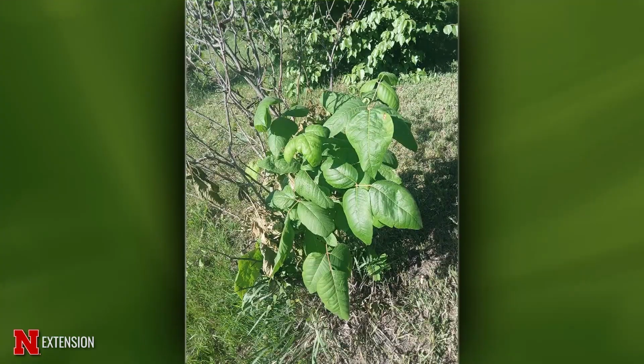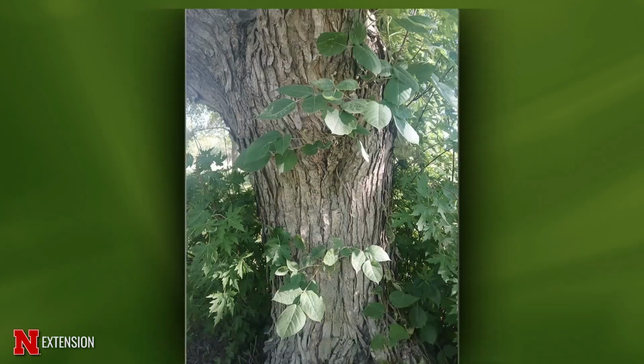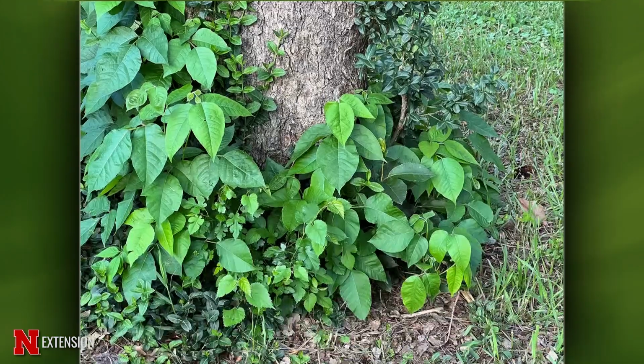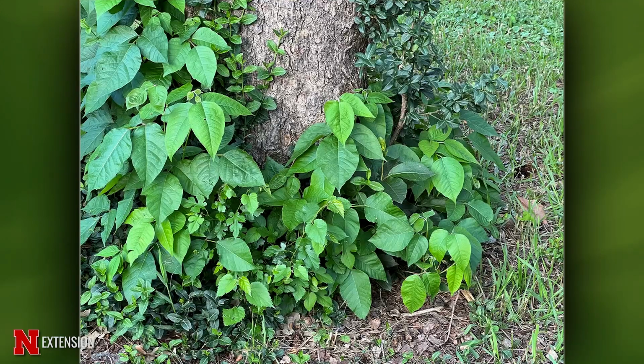Jeff, 3 pictures on the next one. This is a Denton viewer, several spots of poison ivy. One's vining up a tree, one's covering a small shrub. She's read that boiling water will kill poison ivy instead of using chemicals, and this one has actually been mowed, and there it goes up the tree again. So what do we think?